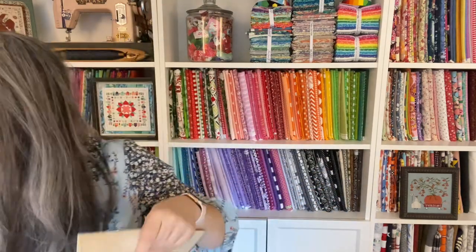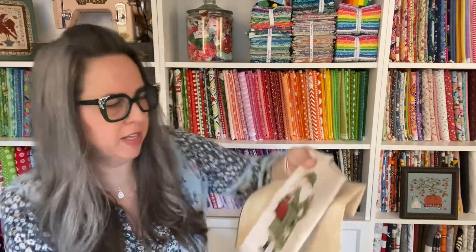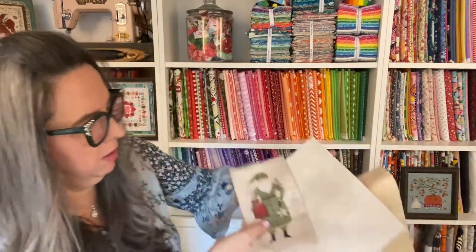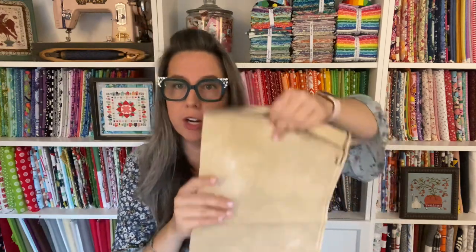I have this kitted up. I thought Santa was on Boston Tea Party, but no, maybe he's on Covered Bridge. I don't know what he's on. I'll have to reference my project information card and let you know. But this is gorgeous fabric. 20 count. Love it so much.